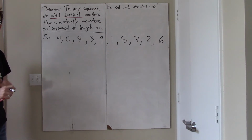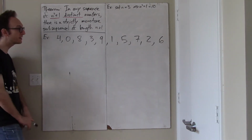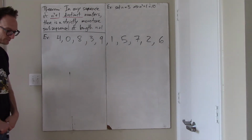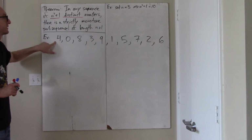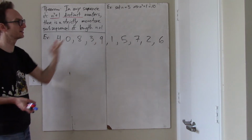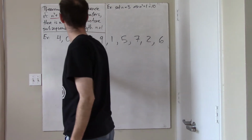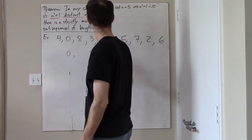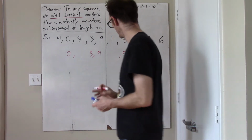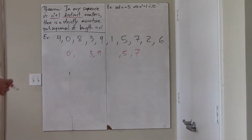And okay, what is a subsequence? It's possible that this is your first time ever hearing the phrase subsequence. Given a particular sequence, a subsequence of that sequence is just another sequence in which you select only some of the elements of that sequence, but you don't change the order. So an example of a subsequence would be 0, 3, 9, 5, 7. That would be considered a subsequence of, let's see how well this red comes out. Yeah, that's fine. This sequence 0, 3, 9, 5, 7 would be considered a subsequence of my original sequence here.